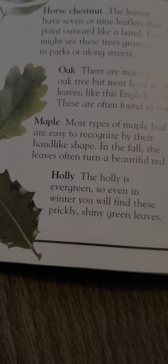Hi. I have another book I would like to read called The Secret Life of Trees. I didn't know they had a secret life. Sounds awesome. Wait, what? Trees have secrets? Oh, this is going to be exciting.